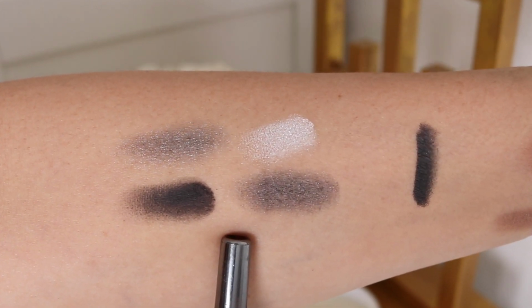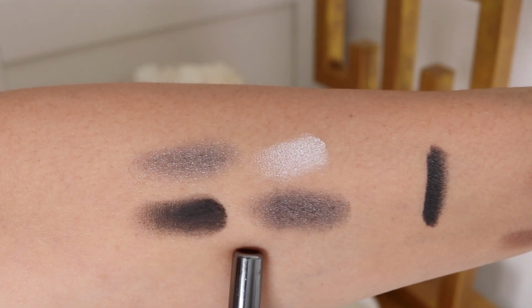In fact, I did a pretty smoky eye myself with this, but I like this shade for a single, just a one and done. You can go ahead and use this color too as an eyeliner, like a powder eyeliner. I think that would be really pretty. But this is certainly something I did not have. I'm really happy I picked this one up.